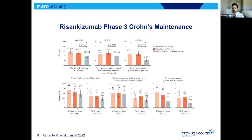When we look at the long-term maintenance data, or sort of the one-year maintenance data, we're seeing similar results. You can see here that the maintenance remission rates are about 60%, both for clinical remission and endoscopic response at the top. And when you look down at the bottom for prior biofailure versus without prior biofailure, you can again see that the remission rates at 1 year were 60 to 70% for patients who had no previous biologic exposures versus 40 to 50% for those with.